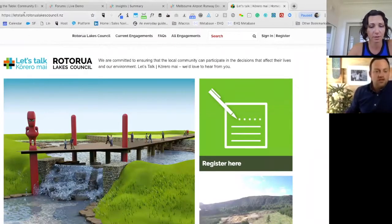Yep, so most clients use Embed Us as a subdomain, replacing the www. If we just look here at Rotorua, they manage their own website URL and just redirect that subdomain to Engagement HQ as a platform. So it stays within that environment. We do have other organisations who wish to have a different instance from their organisational website, so we manage the URLs for them on that behalf.